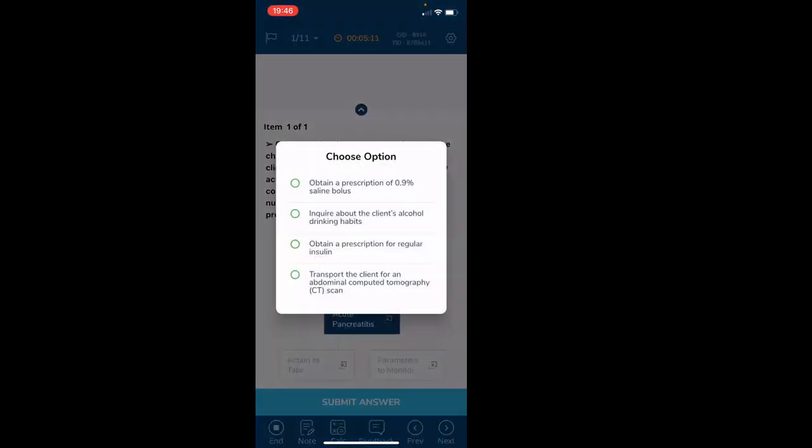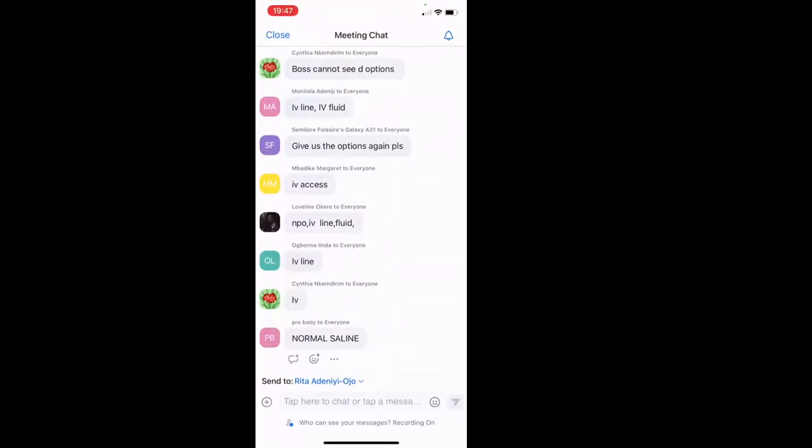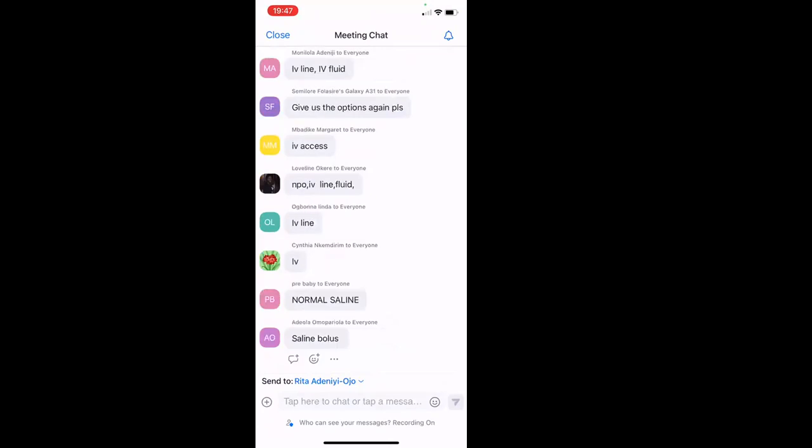Okay, so should we go for, because even if you want to give your insulin, you may want to add it to your dextrose. I don't know what you mean by insulin, but we still need an IV access. So let's look at the options you guys are going for. So someone said, pre-baby says normal saline bolus. Majority will carry the vote.